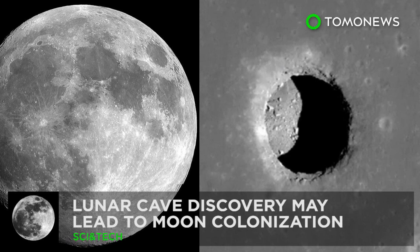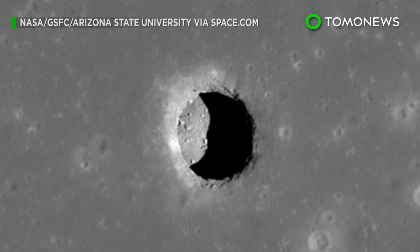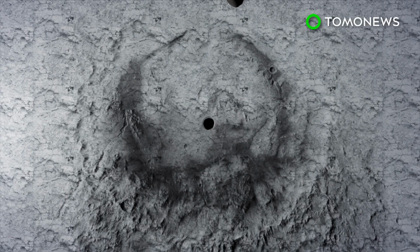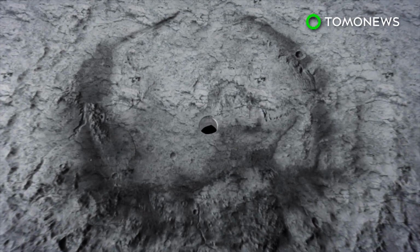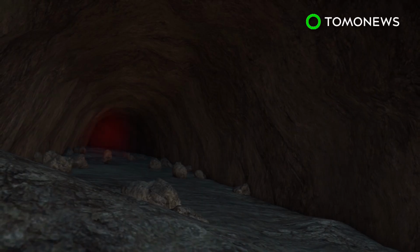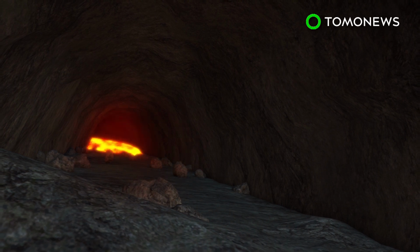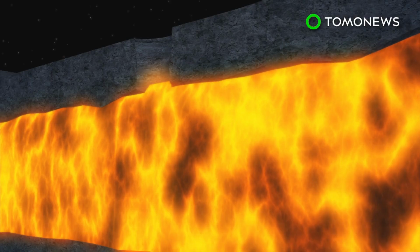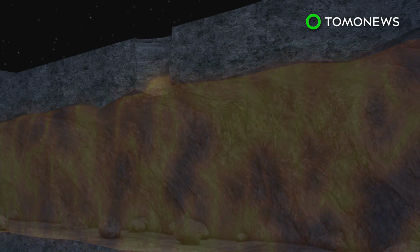Anybody up for some lunar cave diving? Scientists this week may have come across something that could lead to the first ever human outpost in space. A large and cavernous lava tube was this week confirmed to exist beneath the surface of the moon. These tubes are volcanic underground passages formed by flowing lava. Once the flow stops, the tube remains with features similar to a cave.